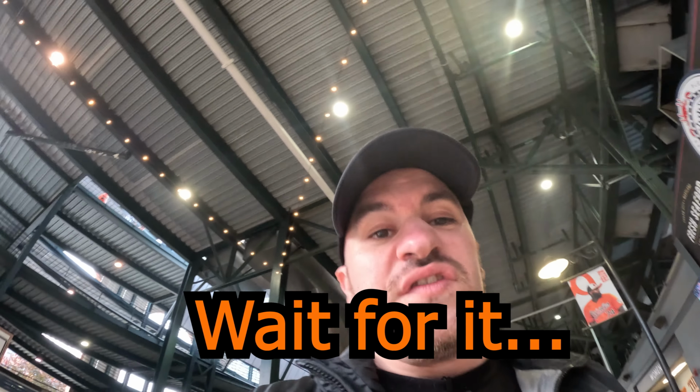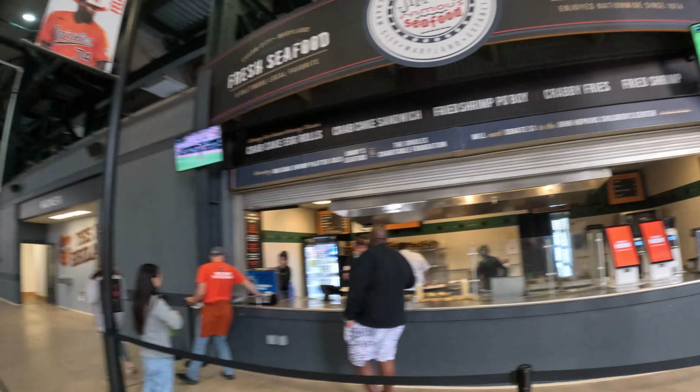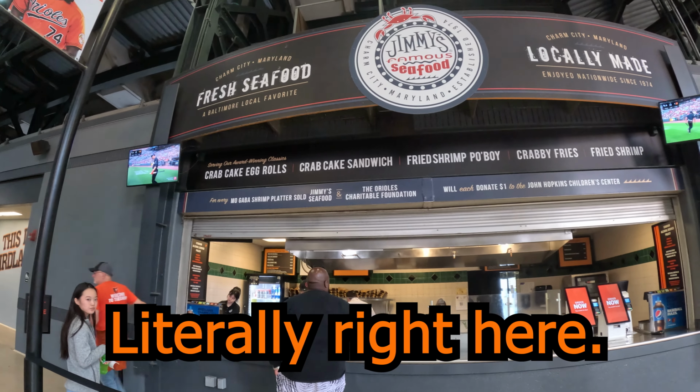I'm told that the crab cakes in Baltimore are to die for. Some people have described them as life-changing. I've never had crab cakes in Baltimore. Gonna try and make it happen tonight after the game, but not sure if places will be open, how much time I'll have, we'll see. But, well, okay, now hang on a second. Where I was gonna try to get crab cakes were from Jimmy's Seafood, and it looks like that's right here.